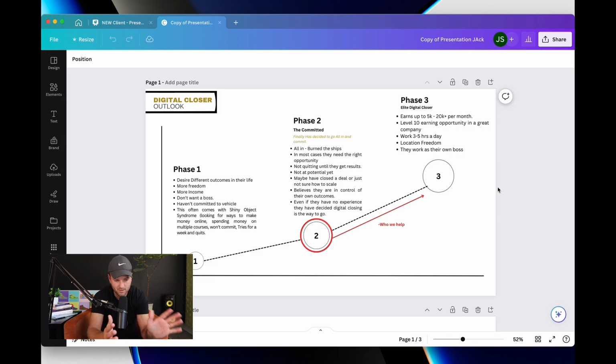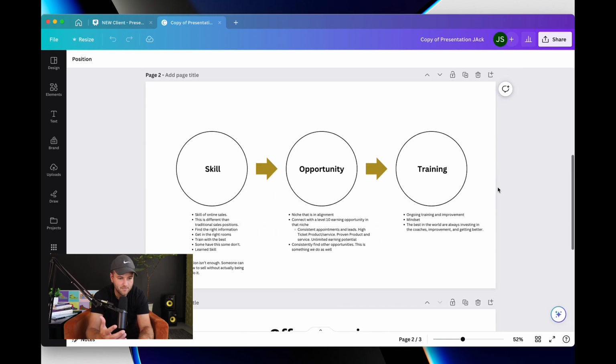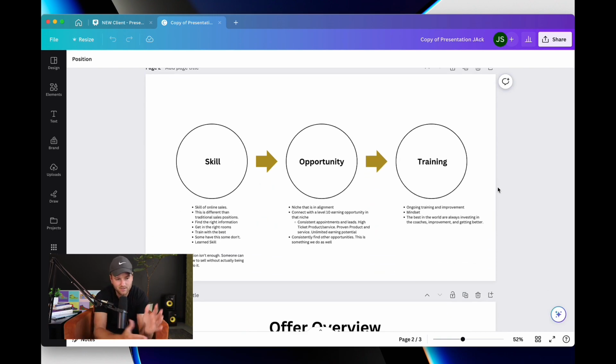So if you don't make 3x the money that it costs to do this, I don't even like to talk about the money regarding this because it's not even a thing. If you show up, you do the work, you're going to make it. But we do have that backbone that we're going to work with you until you 3x your money. 3x your money is very small, and if we can't do that, then that's pretty silly, straight up. So this is what it looks like, y'all. Here's the phases. This is how you get there. You got to skill, you got to find the right opportunity, and you got to continue to train, work, improve, and get better.